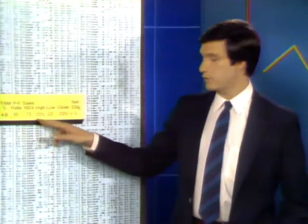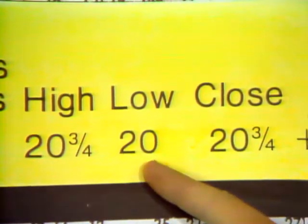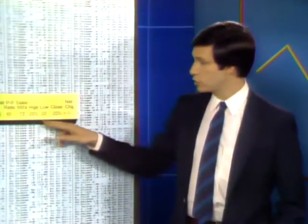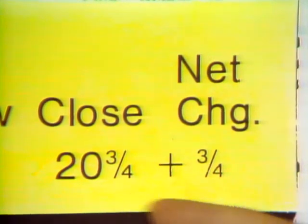Now, we come to the three numbers that you use to create the stock chart. These three columns here give you yesterday's high price, yesterday's low price, and the price that the stock closed at. These are the numbers for Stretch Rubber Band yesterday, and the column right here next to me tells me the difference between yesterday's closing price and the day before's. You've had a nice day here, up 3/4.